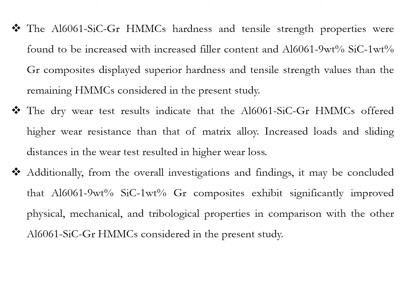Additionally, from the overall investigations and findings, it may be concluded that aluminum 6061 with 9 weight percentage of silicon carbide and 1 weight percentage graphite composites exhibit significantly improved physical, mechanical, and tribological properties in comparison with the other composites considered in the present study.